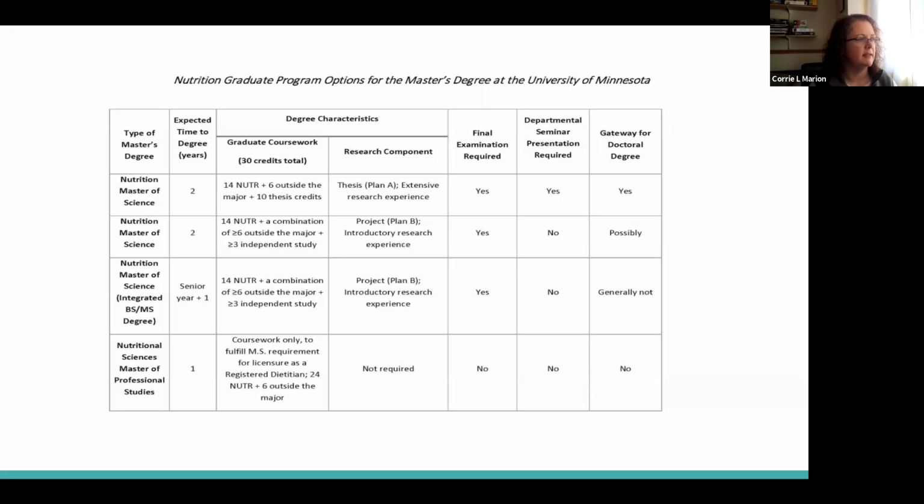We'll talk a little bit more in detail about each of these options on the next slides. But this is a really great visual as to exactly what this all means for you and how each option is different. And like I said, it will be on the new website, which we're all crossing our fingers will be coming out very soon.